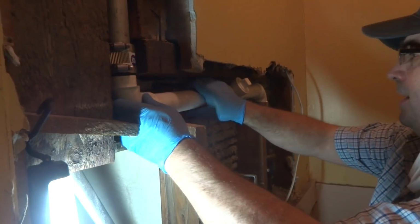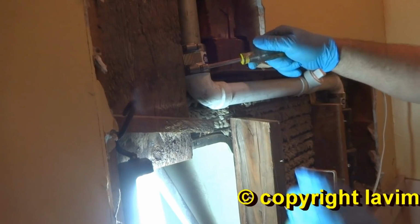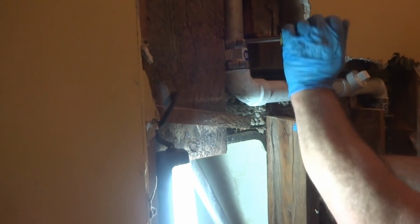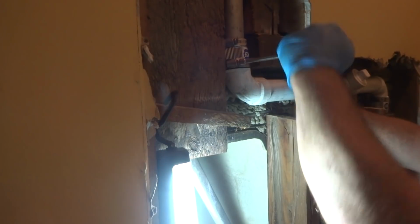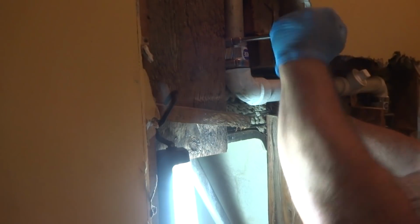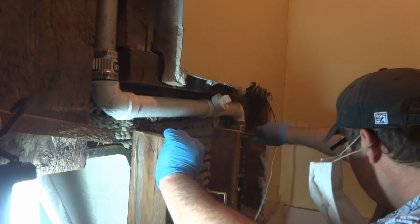Hopefully I can get this in and then up inside. There it is. And when he patches the wall, he's going to put some braces here and here, but it's not a bearing wall, so it shouldn't be a problem. Clamp it. I'm gonna snake this and then we can run the water.